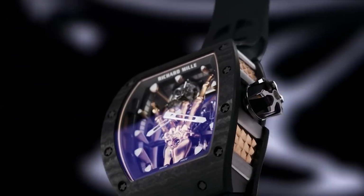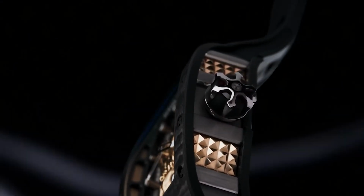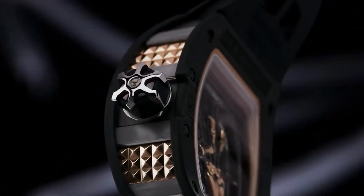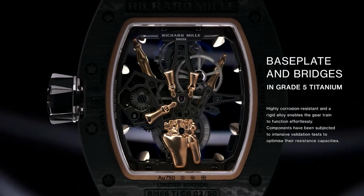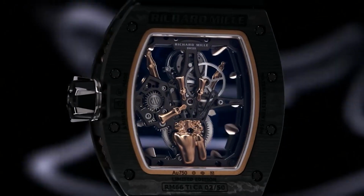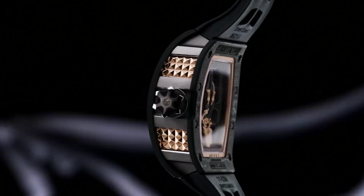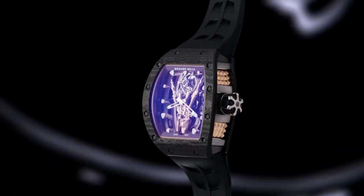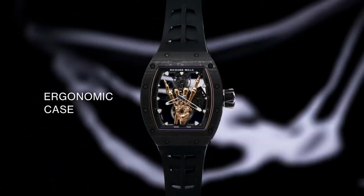Richard Mille vs. Rolex. Richard Mille and Rolex are two of the biggest names in luxury watches. They are both Swiss companies with durable and water-resistant designs. Which watch is better? Well, that depends on what you want in a watch. Rolex has a much more established and recognizable brand. It's also been around for a lot longer, since 1905, and there is more variety when it comes to design.